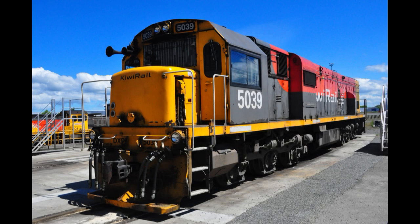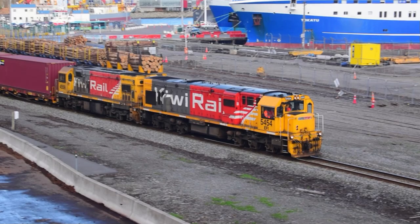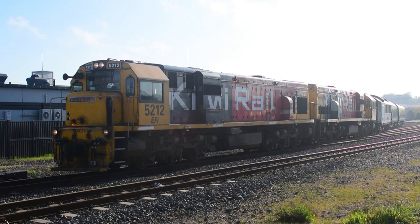Four of the General Electric-built DX-class locomotives are equipped with electronic fuel injection, namely 5039, 5212, 5391, and 5454, with 5212 being the first one to receive the modification in November 2020.